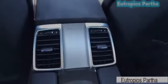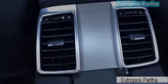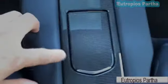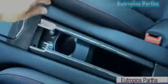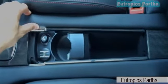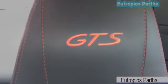Alright, in the back you have the dual air vents for the rear passengers. And here you have the cup holder. Another cup holder and storage compartment. Cigarette lighter. And a 12-volt power outlet. And here's the armrest with another storage compartment. GTS emblem embossed on the rear headrest as well.